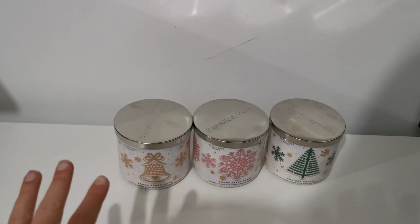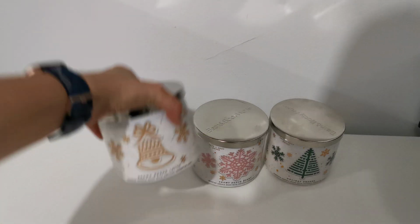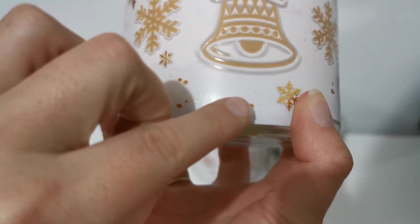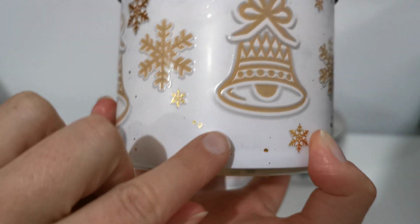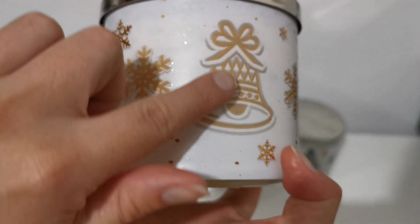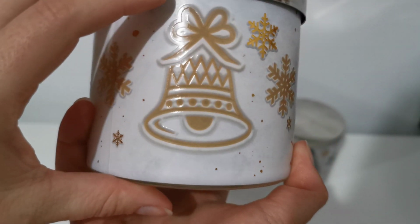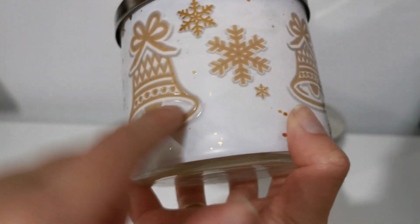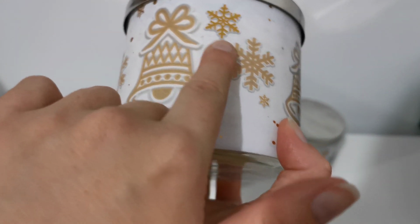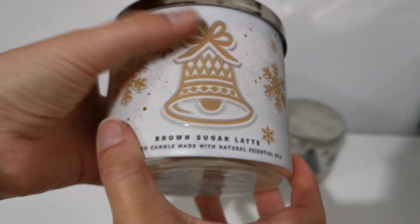Where I'll go next is probably the candle that most people seem to be pretty interested in, which is Brown Sugar Latte. So again, having a look there, and although you can't quite see it in the camera, maybe you can if I move it, it is quite an embossed little wrapper there. So that is quite cute. The brown on here for the name and the bells is not metallic, but the snowflakes are. It's a pretty cute label.